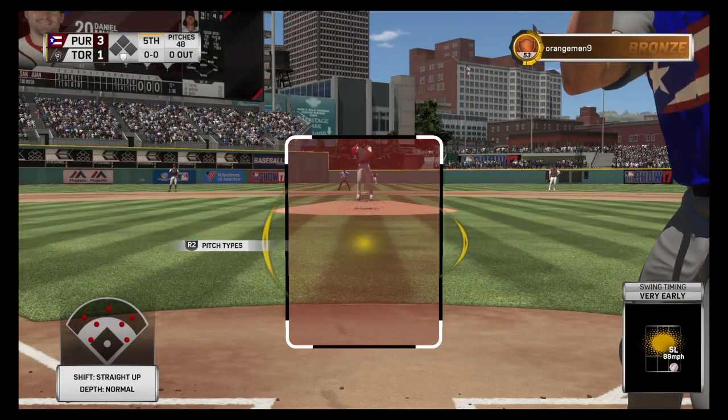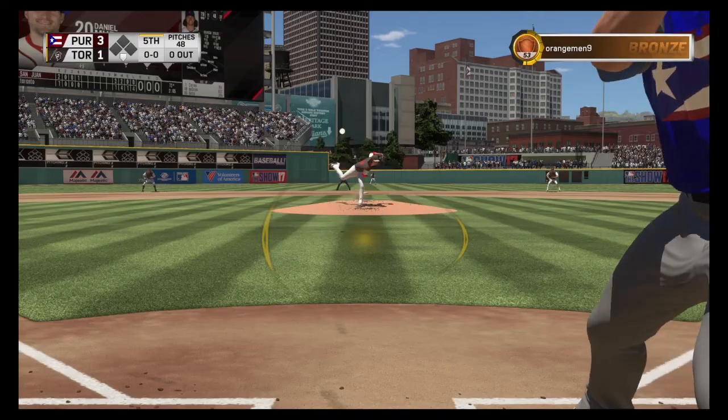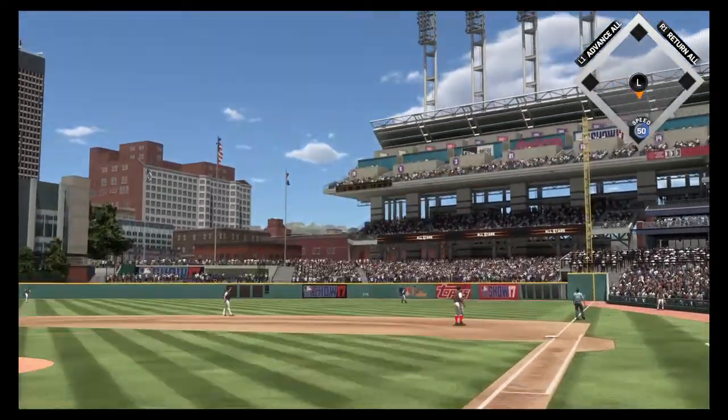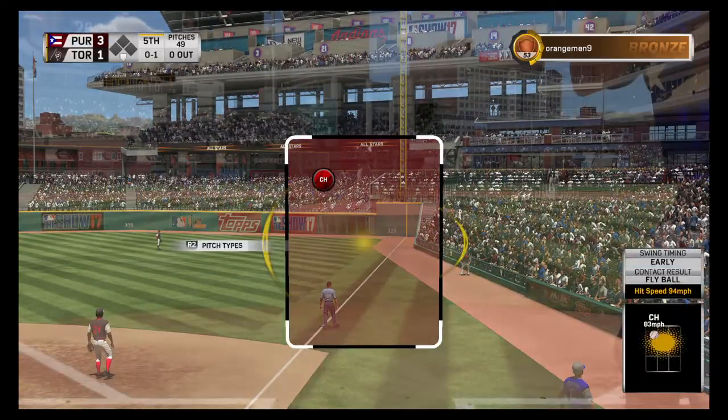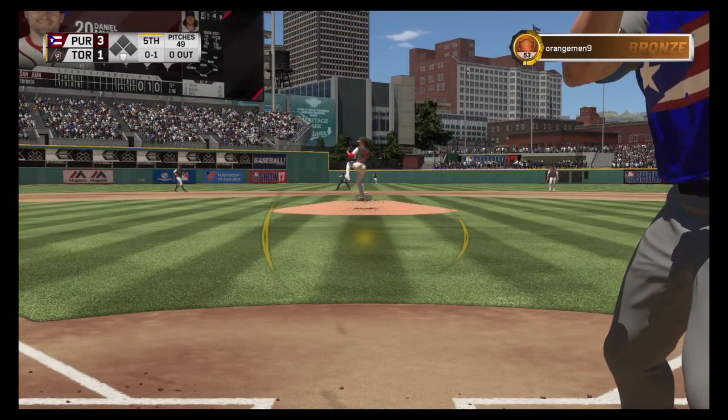Digging in now, Daniel Murphy. He'll start things out as we begin the 5th. First baseman, Daniel Murphy. Pretty well hit. Deep down the line in right, but that's back into the seats. Foul. Halfway to 100 pitches.